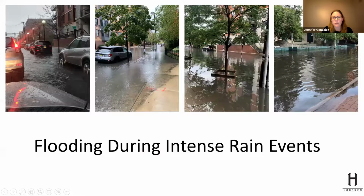Sorry, my slides aren't advancing as quickly as I'm clicking. Just some images of flooding during intense rainfall events. I'm sure you're all familiar with this, and that's why you're here tonight listening to this potential strategy that we are proposing to mitigate some of the risk to public health and safety from these events.